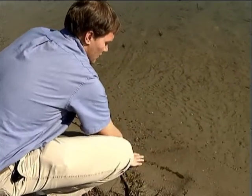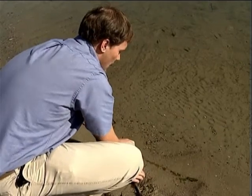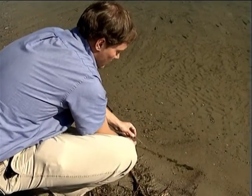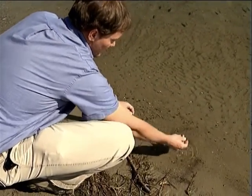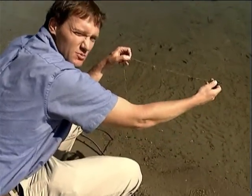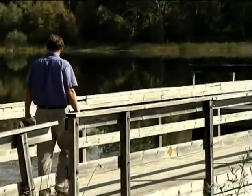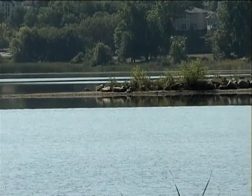A lot of times milfoil will be growing just along the bottom of the lake like this, and it shoots out different roots from underneath. So when you pull it up, there would be a bunch of roots hanging from underneath, and that's kind of how it spreads. Greedle says that only by carefully monitoring infested lakes can the growth levels be determined.